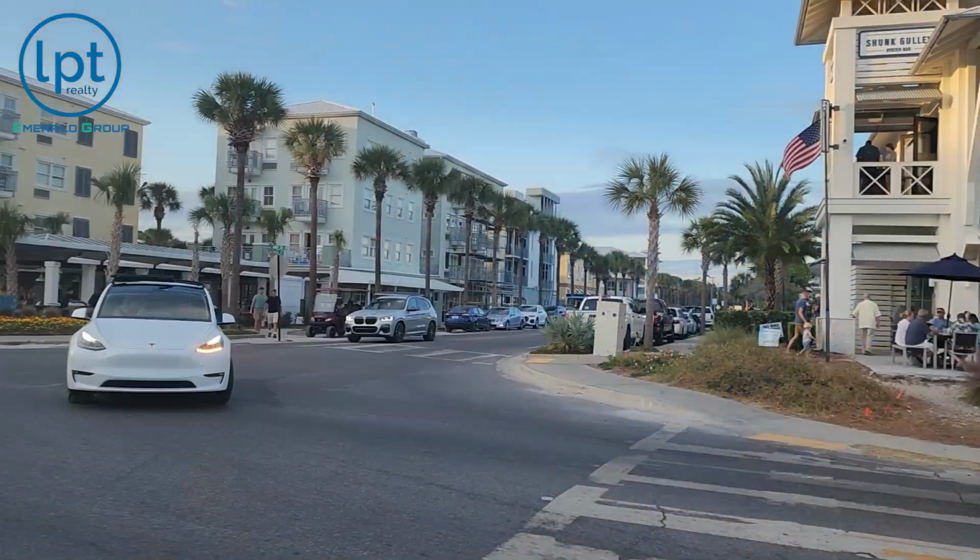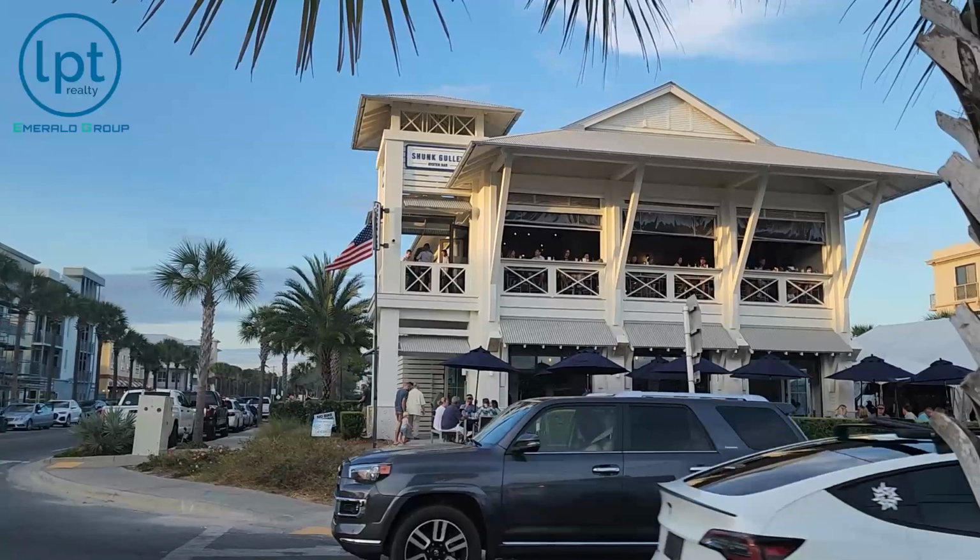And pretty much anywhere along 30A, there's so many restaurants that have outdoor seating, and they're totally fine with you bringing your dog, and they'll put out water dishes.